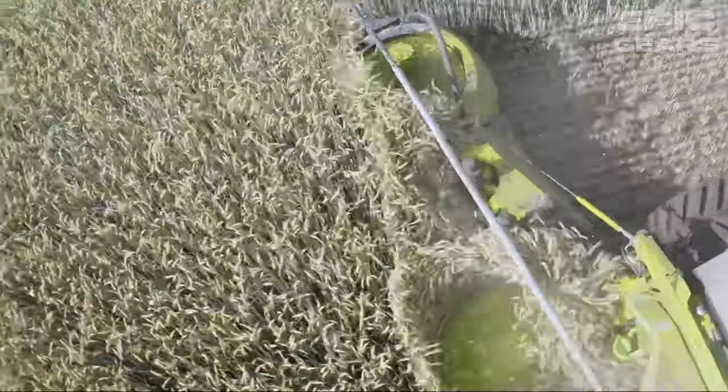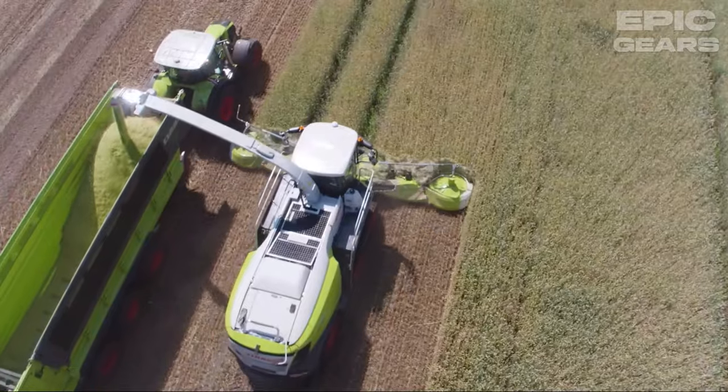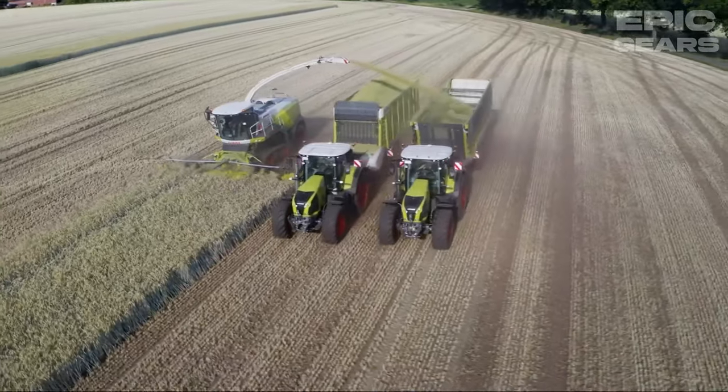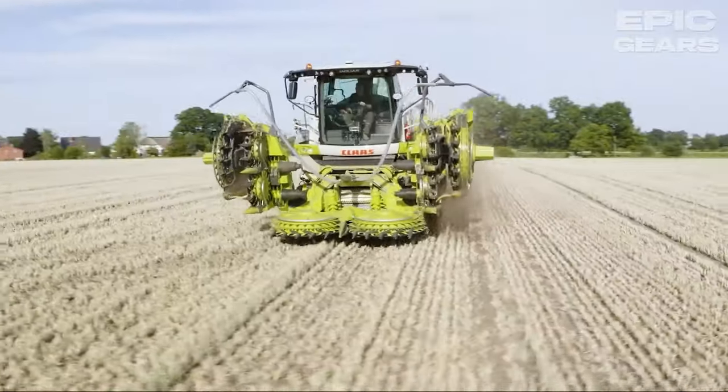These machines can be used for various harvesting and chopping purposes, such as silage production, biofuel production, and animal feed production. They are fast and efficient machines that can harvest and chop crops.